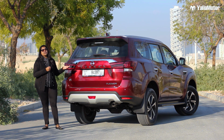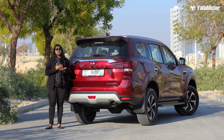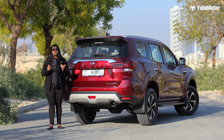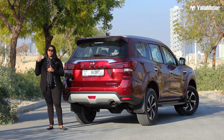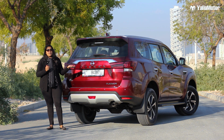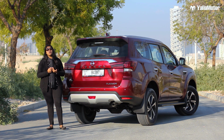It is massively under par, according to me, with that 2.5-liter 4-cylinder engine. I feel Nissan should have probably done something better in regards to that. But hey, here's its selling point, the price. It starts at only 99,000 dirhams and goes all the way up to 134,000, which honestly isn't that bad. A fully loaded one is 134, but 99,000 only.